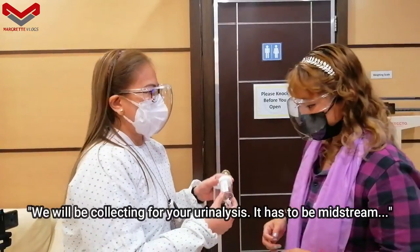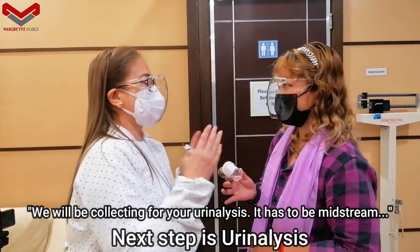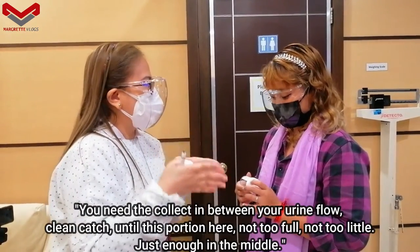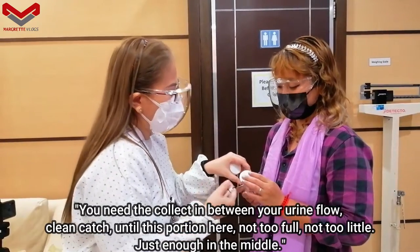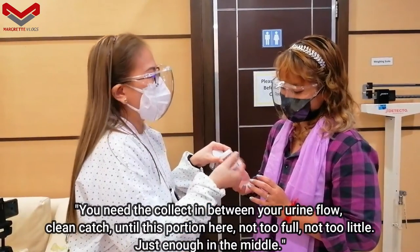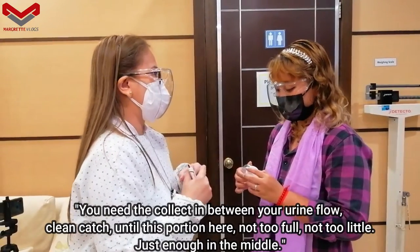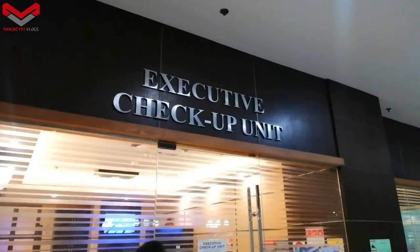Hi ma'am, magpulit sa imuhang urinalysis. Midstream, not the first, not the last. So in between ka makulit sa imuhang urine, clean ka. Ayaw lang ipon. Hindi lang itunga nang din siya, ha? Sa baton. So, dali lang. Yes. So, mauni among CR.